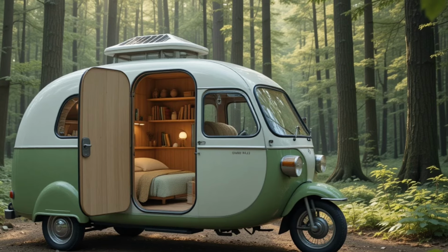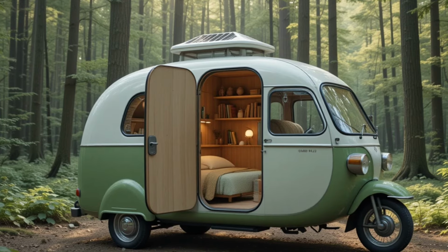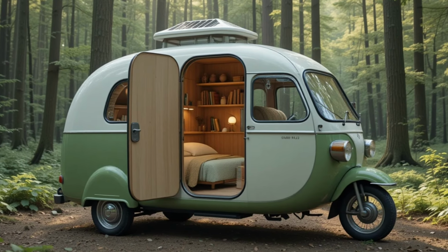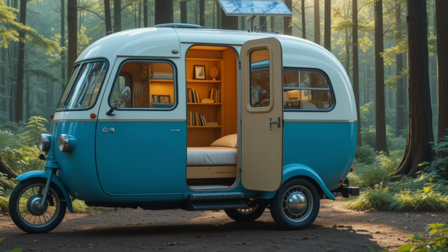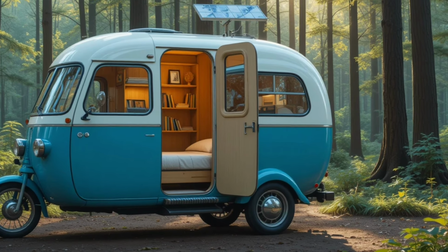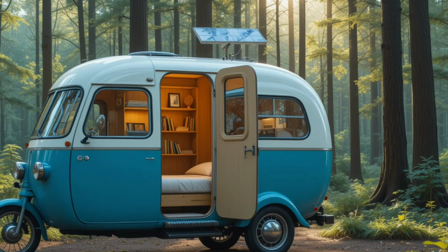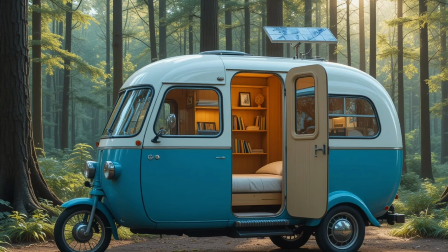You don't need a campground reservation. You don't need a giant vehicle. All you need is your sense of wonder, a sense of direction, or maybe even the desire to get lost, and your vintage trike camper. It fits in places regular RVs can't even dream of. Alleyways, bike trails, nature paths. It's the ultimate stealth camper with a style that's anything but silent.